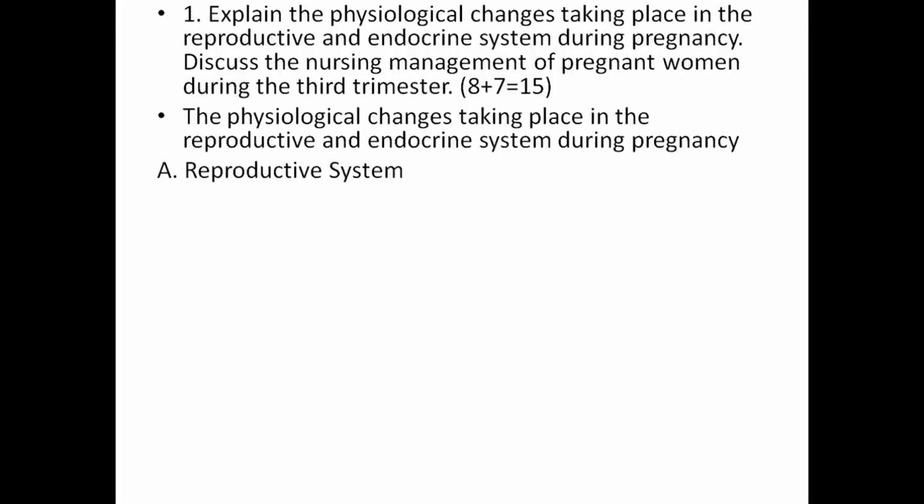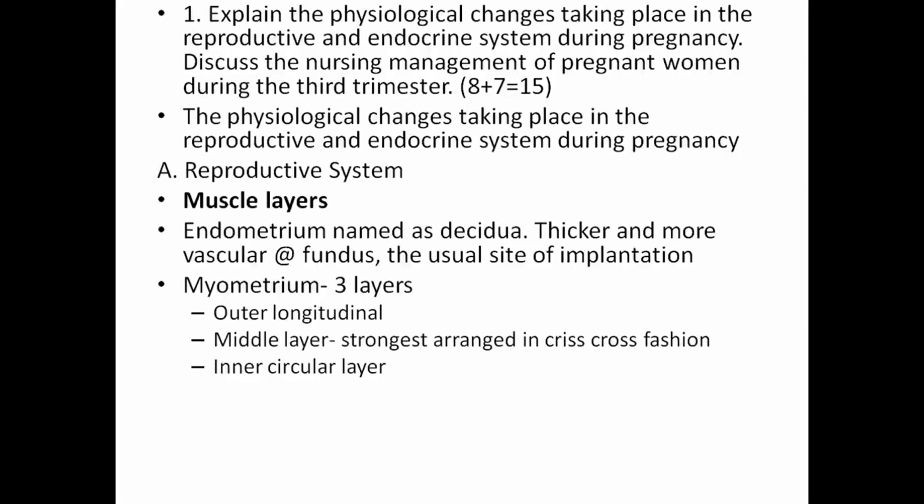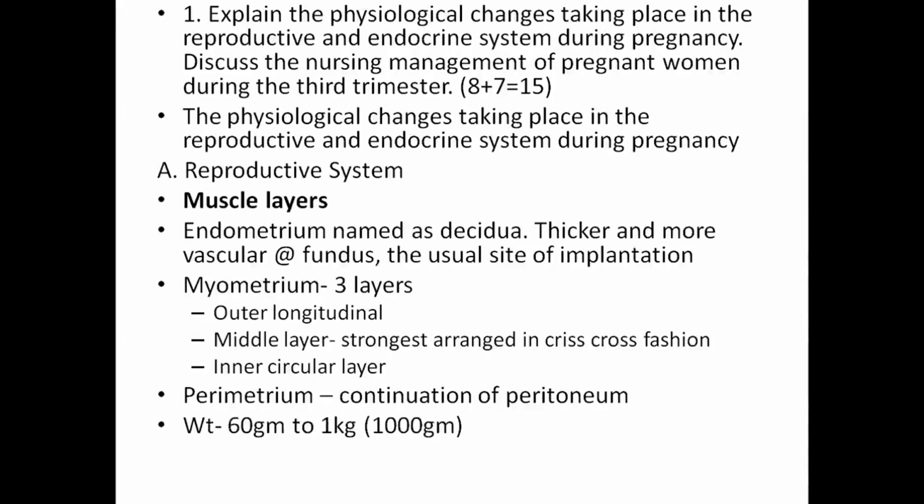First, we will see the reproductive system. The uterus has muscle layers; the endometrium is termed decidua, thicker and more vascular. The fundus is the usual site of implantation. Myometrium has 3 layers: the outer longitudinal, the middle layer which is strongest, arranged in a crisscross fashion, and the inner circular layer. The third and outermost layer is perimetrium, a continuation of the peritoneum.